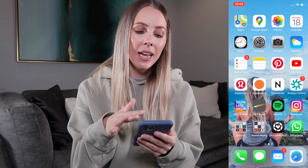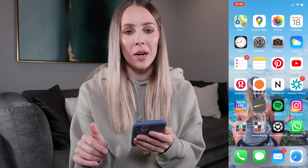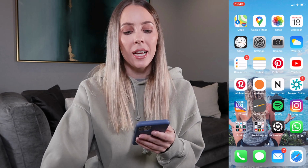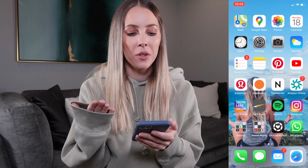So at the top, I have my maps, that's Apple Maps, and then I have Google Maps right next to it. Google Maps, my boyfriend Juan likes more, so I end up just having both on my phone just in case.